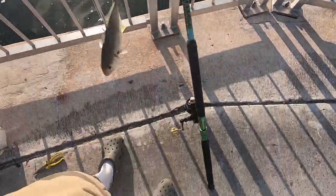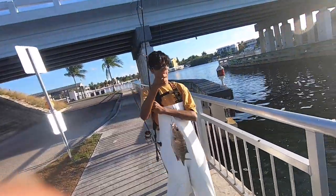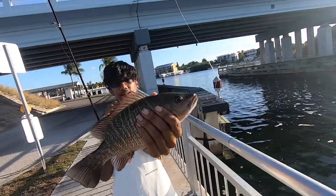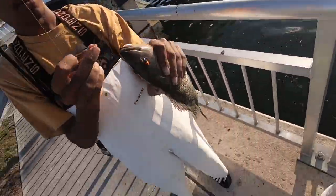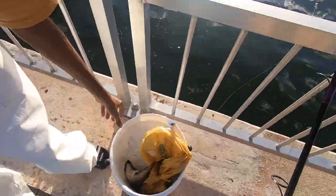Big mangoes. All right, so what we're working with, live jack. Big setups, something big. Yo, just a quick update. We're catching our limit really, really quick, really fast. Look at this guy. Oh, that's nice. Chunky one. Mangrove snapper right there. Another one in the bag.